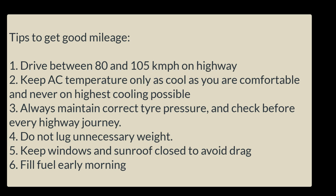I do not put any other unnecessary weight in my car. Like if my child is not traveling on board, I usually remove the child seat from the car and keep it aside, so that reduces any excess weight. I always keep the windows rolled up and the sunroof closed to avoid wind drag. I fuel in early mornings or late at nights when the temperature is cooler, because the density of the fuel will be greater at that time, so you'll get an ever so small advantage in that.